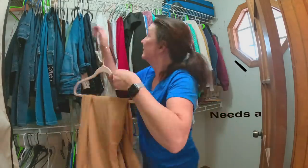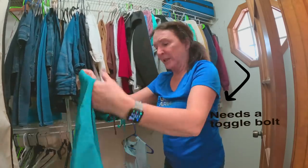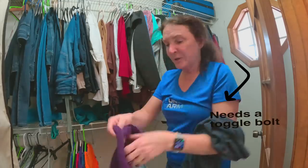If you will notice, I'm not putting the clothes on the far right lower shelf. This is because that side of the shelf has not been properly anchored to the wall and needs a toggle bolt anchor. She said her dad would be able to fix that for her.